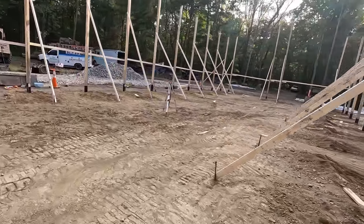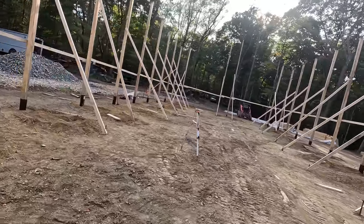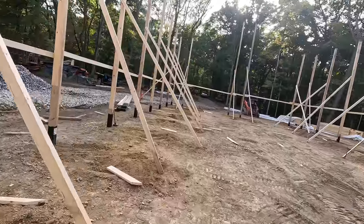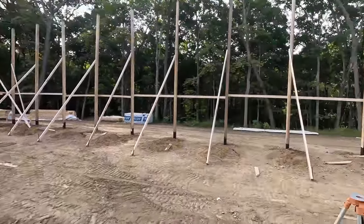We're gonna have heated floors. We're gonna have insulation in the walls. It's gonna be great. And then eventually, we're gonna have that overhead crane that I bought at the auction, and we're gonna have it run the length of the enclosed portion of the building.